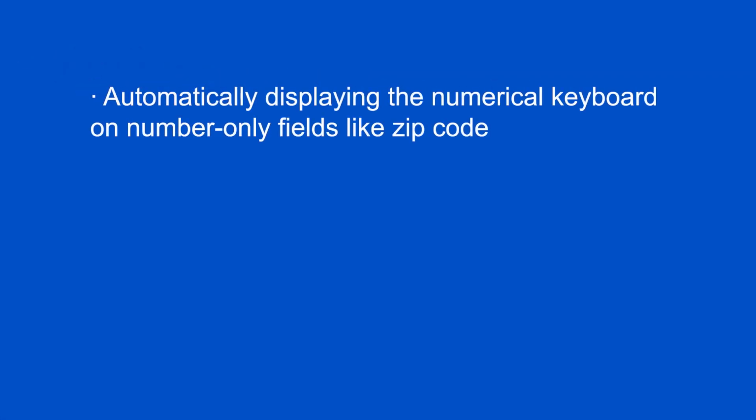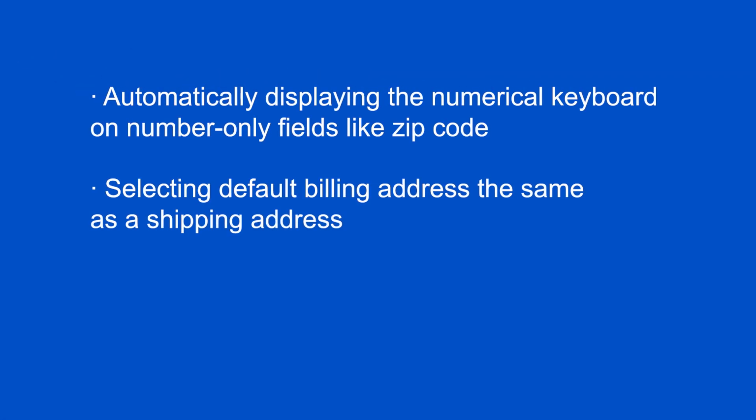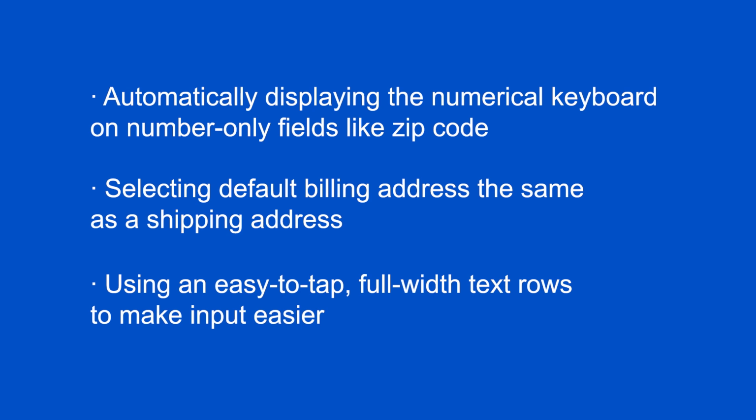For example, automatically displaying the numerical keyboard on number-only fields like zip code, selecting the default billing address the same as the shipping address, and using easy-to-tap, full-width rows to make input easier. And make sure that you actually test your mobile experience on your own device and have other people give you feedback on their devices as well.